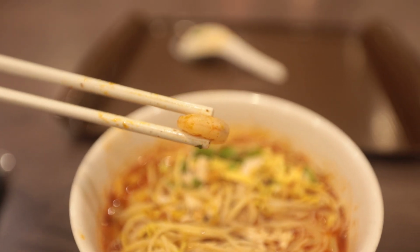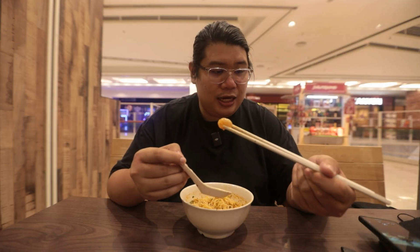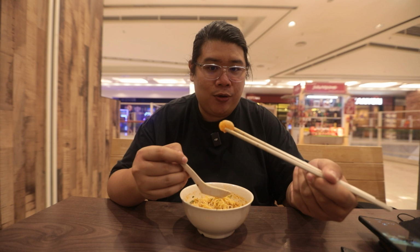The prawn is fully deshelled. That is a good sign. One bad thing is that even though it's fully deshelled, it is not deveined at all. You can clearly see, even before I eat it, I already know it is not deveined. There's a black line on top of the prawn. So if you don't want to eat prawn that is not deveined yet, you might want to devein it yourself. But I don't personally really care about it, so I'm just gonna try.